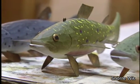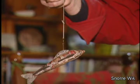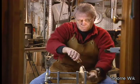Fish decoys are somewhat useless here on the East Coast. That's because ice fishing is pretty hard to come by, and spear fishing is illegal in most states. Still, Cottle carries on with what he calls his mystic passion.